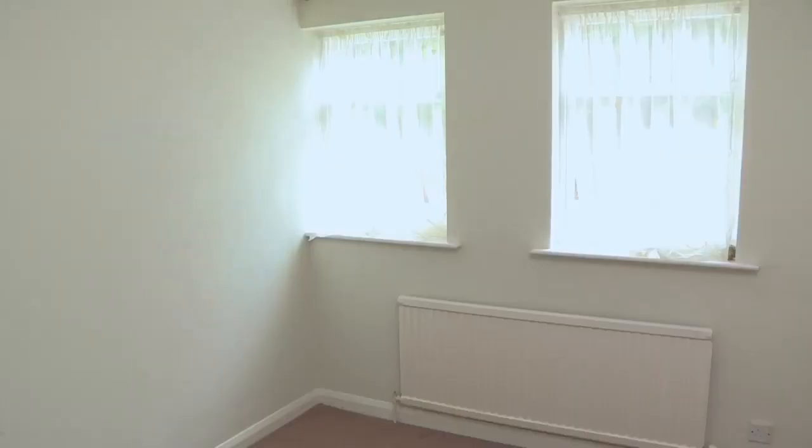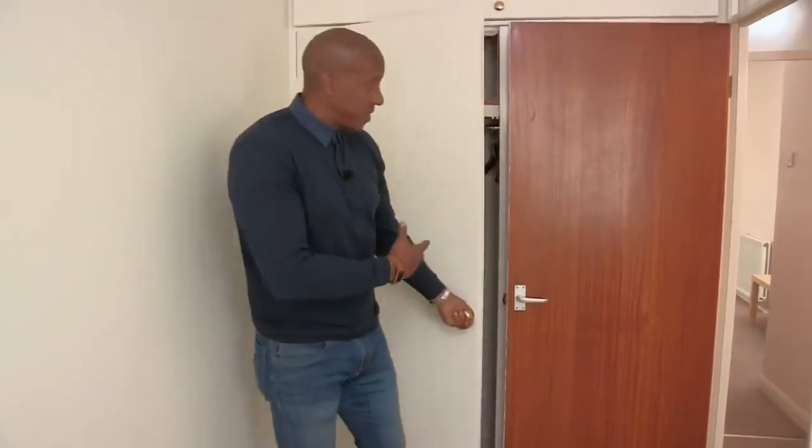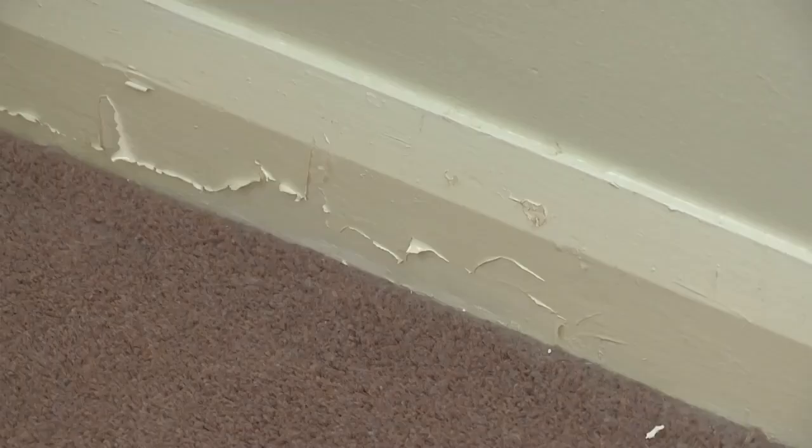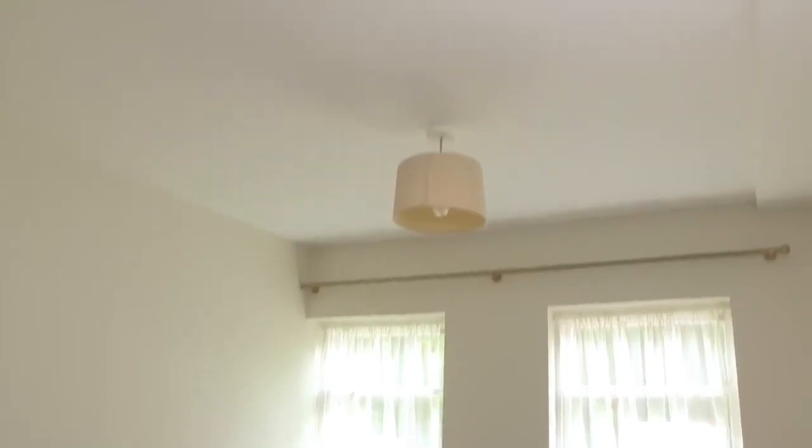And then you've got the bigger one of the two. You get a double bed in here. Just what have you got in here? You've got a little bit of storage, bit of hanging space as well. A spot of decoration, and this place would be ready to rent or move into, as long as you've checked the paperwork, though. One thing I will tell you is this place has a short lease of 63 years.